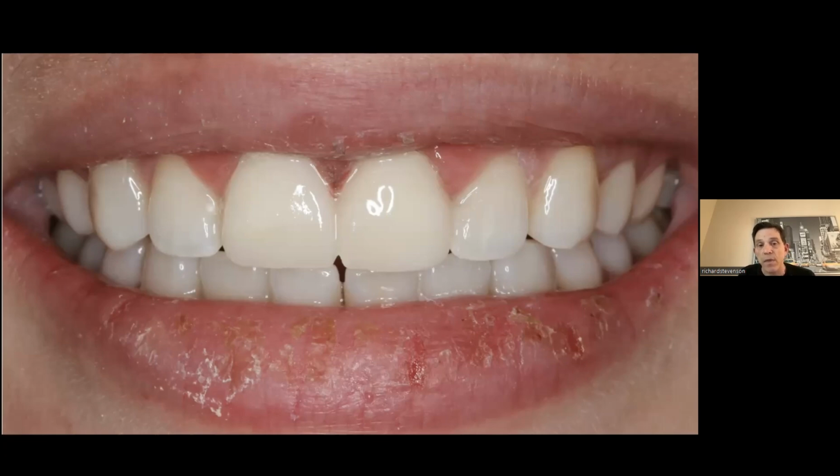Now, I told her when these went out the door and the impression was being sent to the laboratory, my lab knows not to make the veneers until they get an okay from me about a week later.